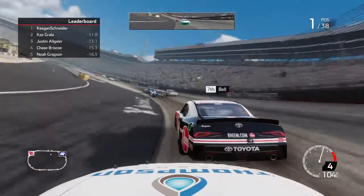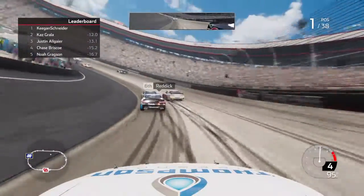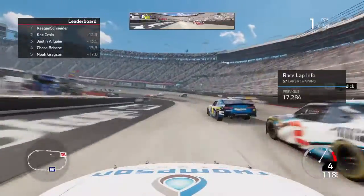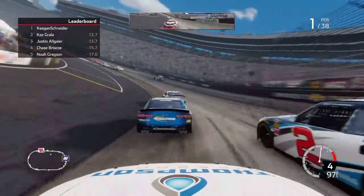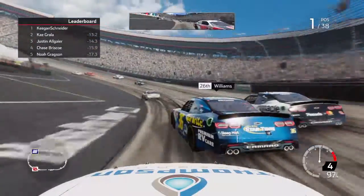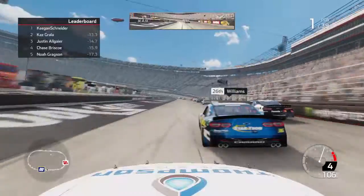All over the back bumper of Christopher Bell now. He's quickly faded back to 7th. Not getting through these lap cars as well either. All right, you're clear. Now on the inside of Tyler Reddick. Oh, slight contact with the lap car just ahead of Josh Williams. Really nowhere to go. Now he gets loose in the corner. Careful. Makes an incredible save.